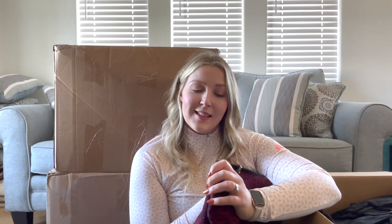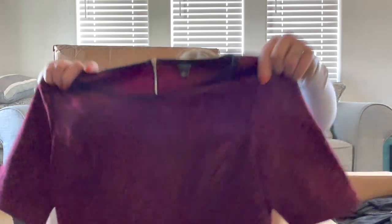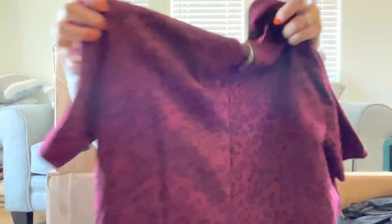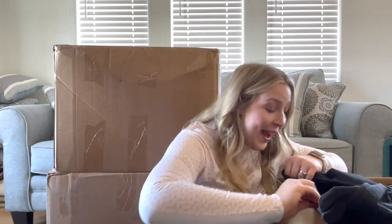Oh, okay, let's do this one first. I gotta stop looking in the box. It is Ann Taylor, size large. This is a fun print, not gonna lie. Oh, there's definitely some deodorant stains right there. Probably someone tried this, didn't like it, and then just returned it. So I just got stuff to wash, but this, please tell me you're a trench coat, please.